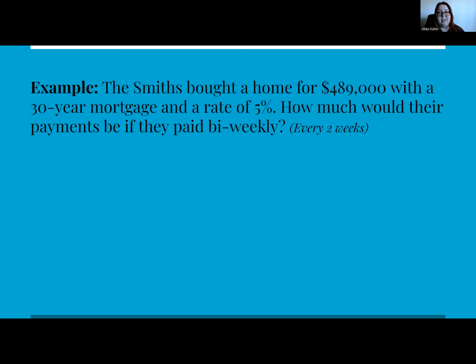So basically all we need to do is take the number of weeks in a year, which is 52, and divide that number by 2. 52 divided by 2 is 26. So really we're talking about 26 payments out of the year. So 26 times a year.